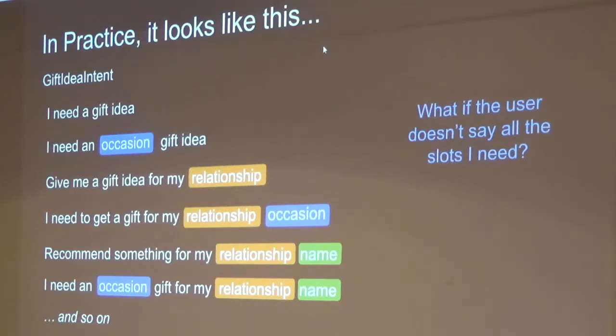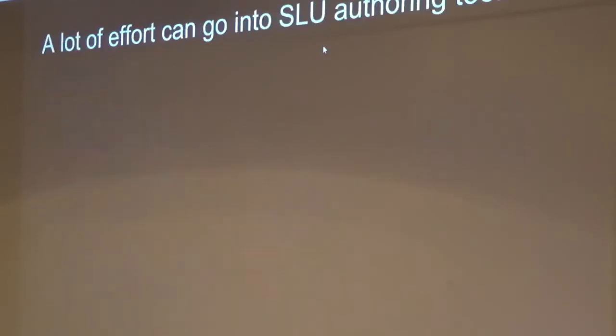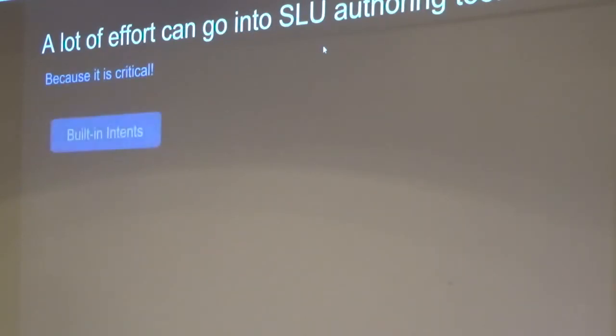And then I'm going to have to do this exact same modeling exercise for the response, right? So the user might say, Lisa, her name is Lisa. It's for Lisa, right? All these different variations that the user may say. We need to build that for every turn of the conversation. So it actually gets super complex, super fast, and you can probably guess that all these variations going into the SLU model, you can have thousands of these utterances to make it really, really highly accurate. So obviously, a lot of energy can go into these SLU modeling tools, like a lot. And that's probably because it's super, super critical.